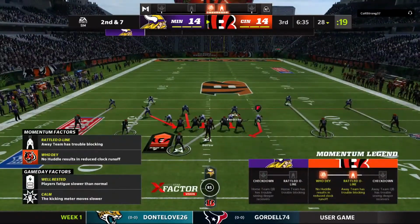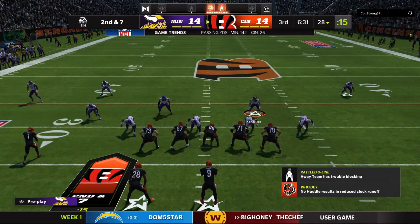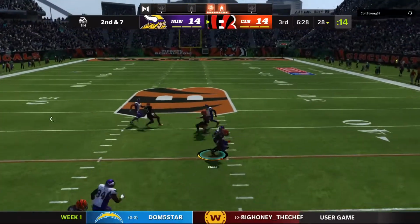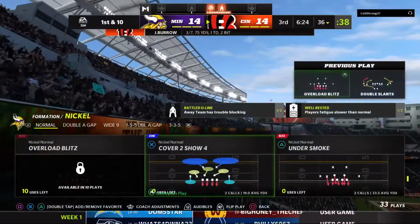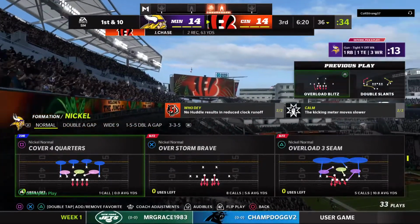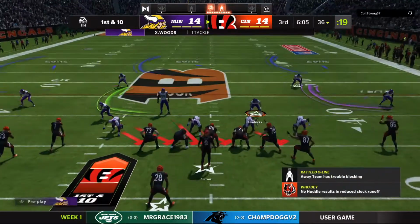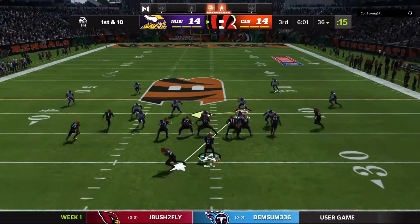Here's 2nd and 7 now from the 28. From the shotgun, it's Burrow. Quick slant caught by Chase. Just his 2nd catch of the game so far. This one moves the chains. And Ja'Marr Chase won the 2019 Biletnikoff Award as the nation's top receiver while at LSU. And the guy who threw him the passes there, Joe Burrow, now his quarterback at Cincinnati.